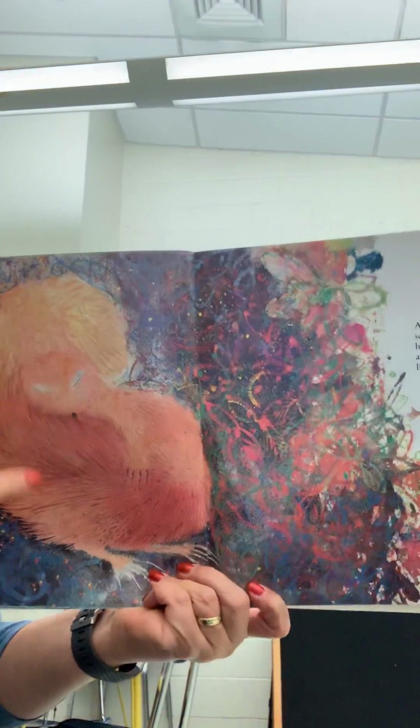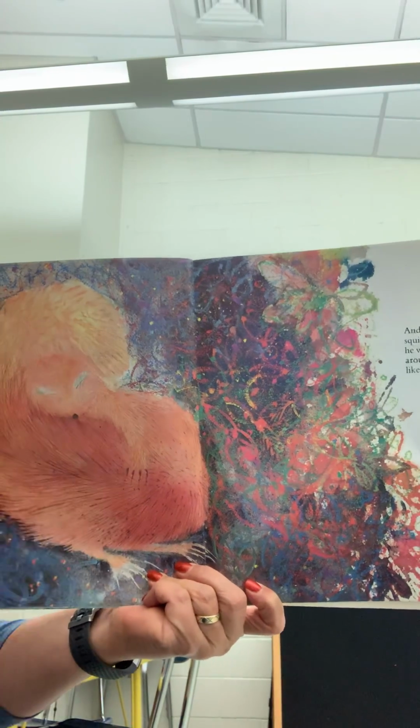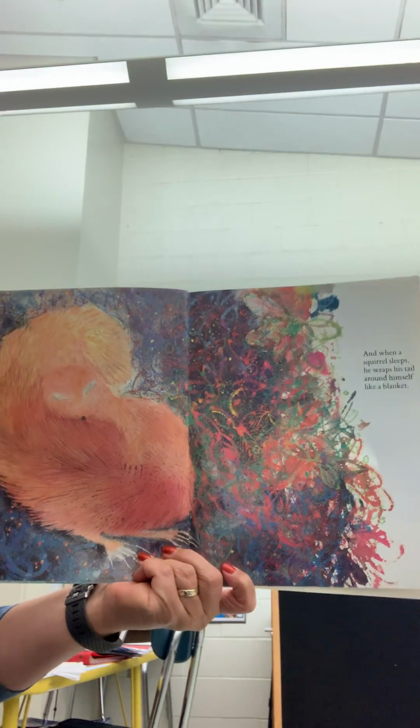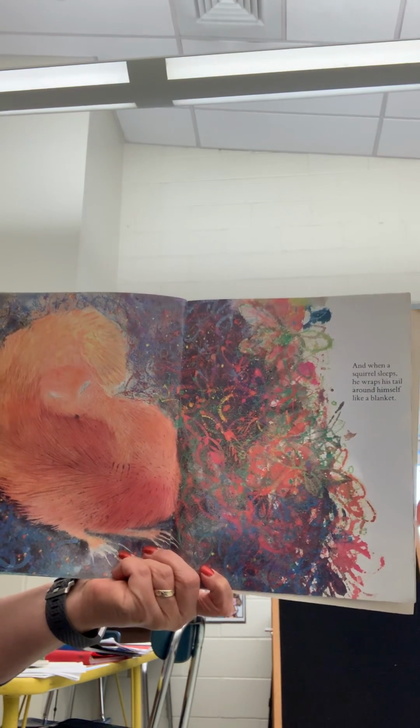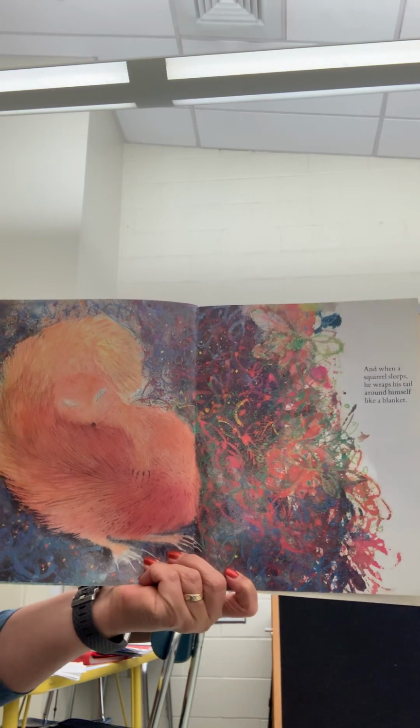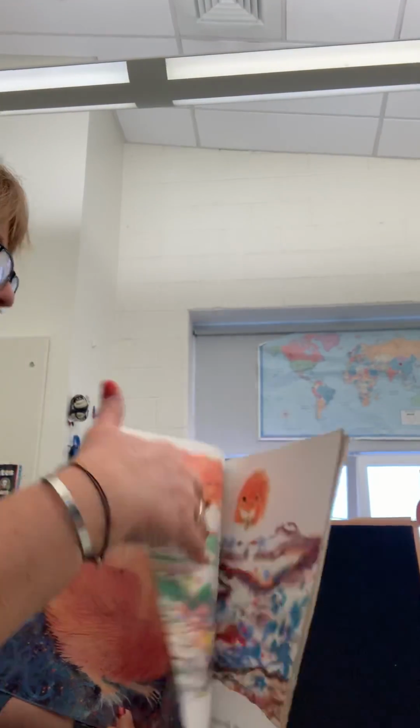Oh, look what he's using it for here. I wish I had a big bushy tail to use as a blanket. And when a squirrel sleeps, he wraps his tail around himself like a blanket. I wish I had a big bushy tail. That'd be cool.